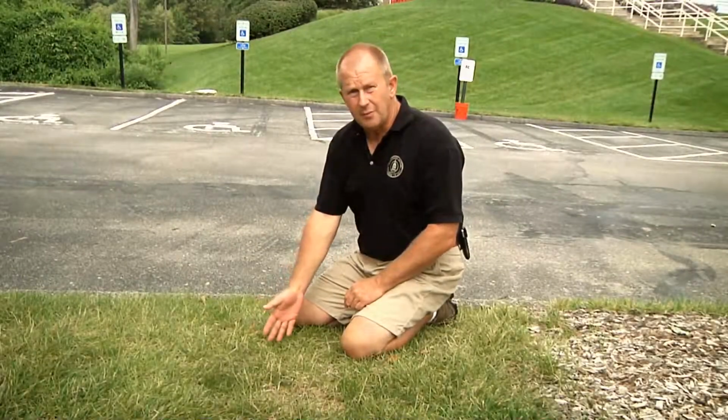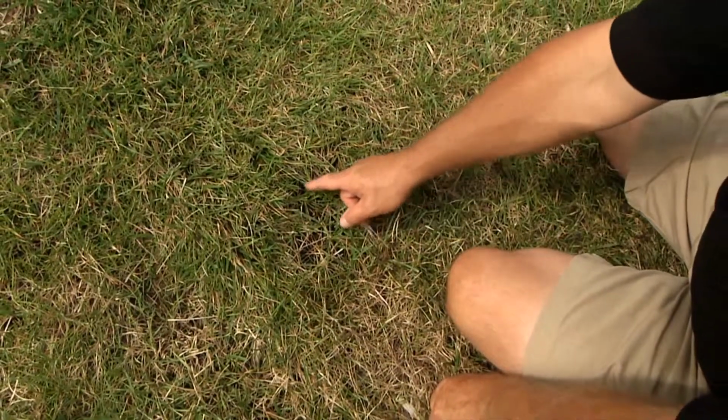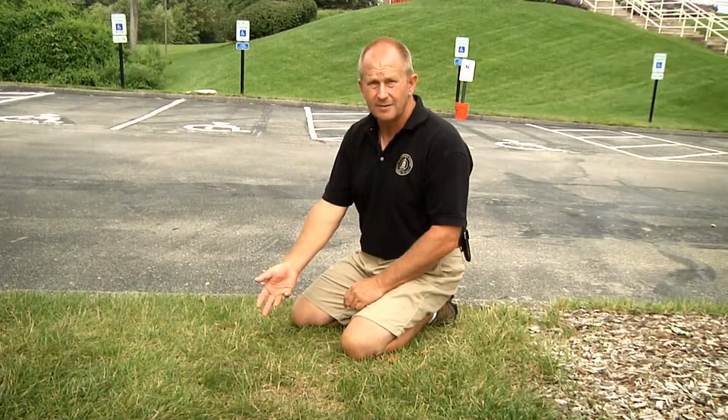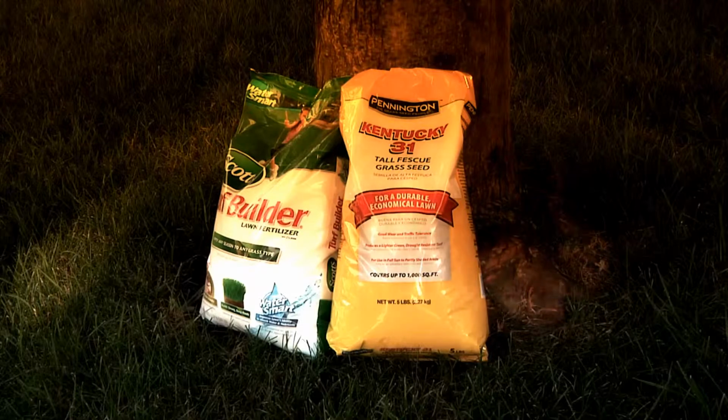So here's a good example of an area where the grass isn't great, but there's enough turf here that putting extra seed down probably isn't going to give you the results you're looking for. The way to change this is to fertilize it. Start thinking about fall lawn care rather than so much about spring lawn care.